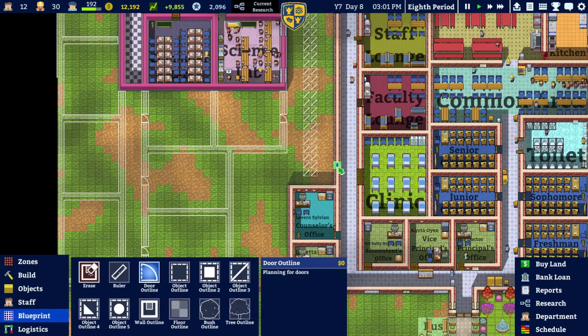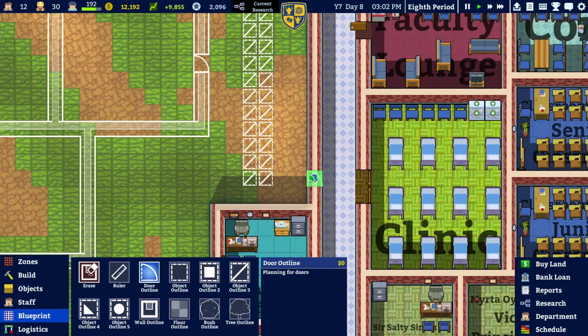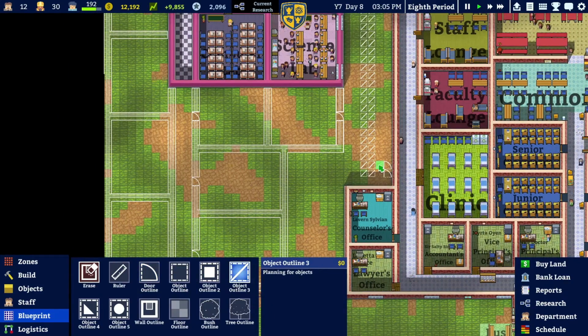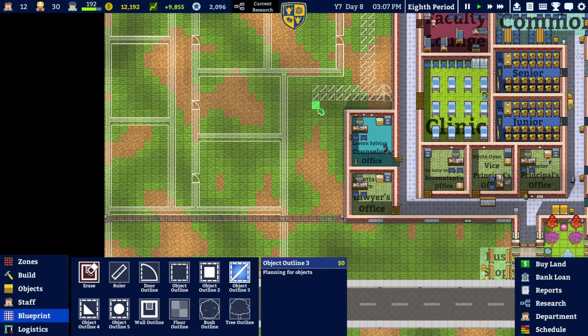Can we get a door outline? So some doors just there. That does utterly nothing. We'll put the doors just there. There we go. So we can see we're coming out there. And then we'll kind of have the path coming through here. But we could make those classrooms a bit bigger as well. So that could sort of come down like that.